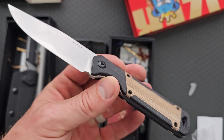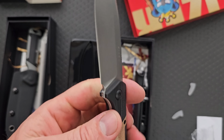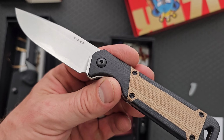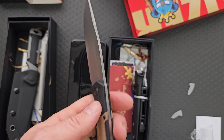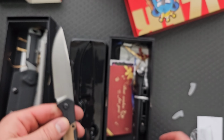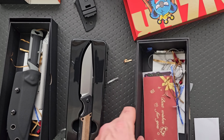I think Nitro V is probably going to be easier to sharpen. D2 will hold an edge longer, right? But I think Nitro V is going to be tougher as well. So probably the better choice. I don't know. Yeah, okay, Nitro V version. Very cool. You don't need to see it in the sheath because it's right there.